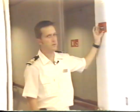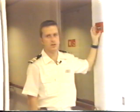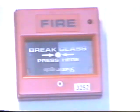Manual call points like this can be found throughout the entire ship, in all guest and crew corridors, in all guest lounges, and in all major areas of the ship. If you see smoke or you see a fire on board the ship, activate the alarm by pressing this glass. Sensors on the bridge will show exactly where the alarm came from, and help will be sent.